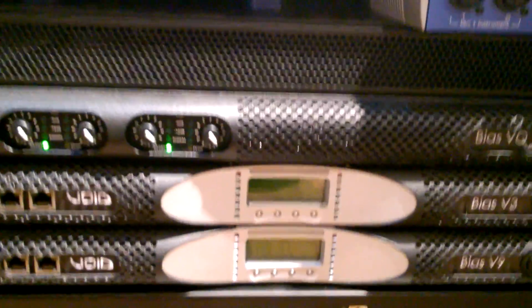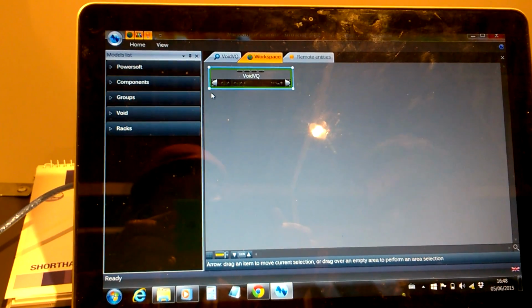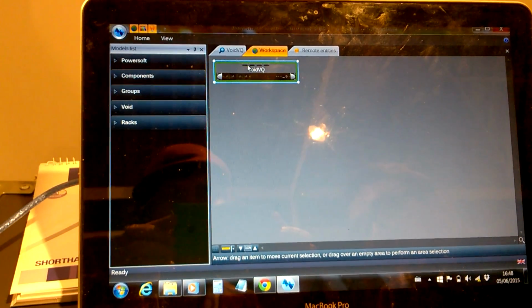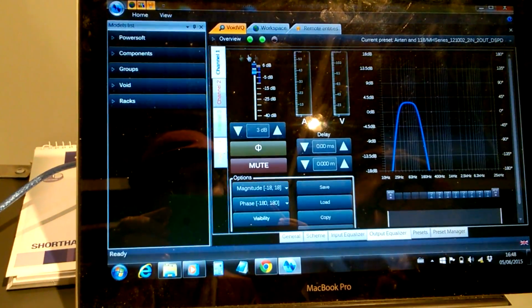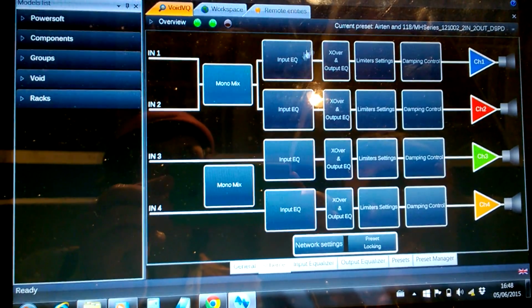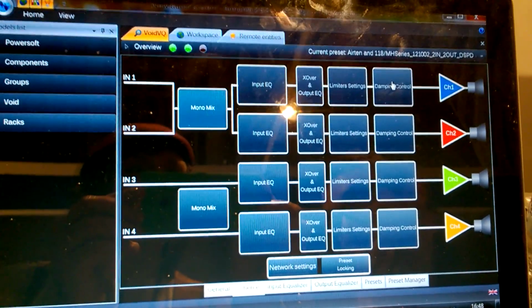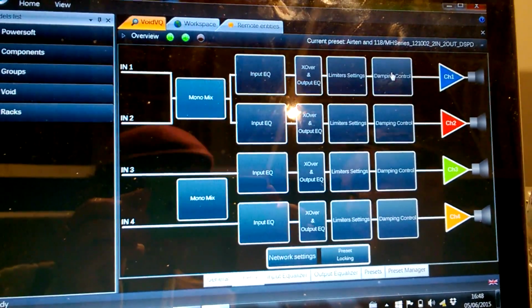This is the DSP. So you can see you've got the Void amplifier in there. You can add it in. Double click on it. Wow! Input EQ, crossover, limiter settings, and damping control. So you could adjust all these digitally? Yeah, with software. So it's amazing that you can get a 9,000 watt amplifier at 2 ohms in 2U of rack space.